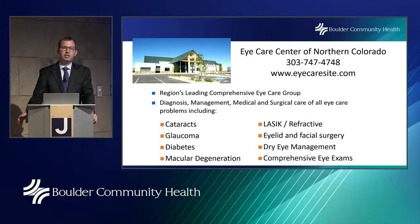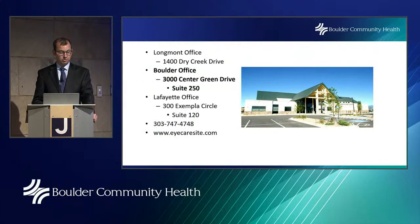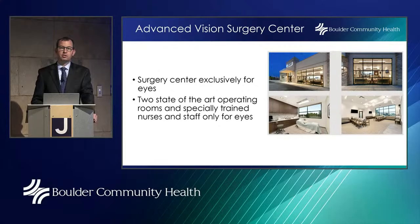I'm a member of the comprehensive group, the Eye Care Center of Northern Colorado, and we diagnose, manage, and do medical and surgical care of all eye diseases, including cataracts, glaucoma, diabetes, macular degeneration, LASIK and refractive surgery, dry eye management, and comprehensive eye exams. We have offices in Longmont, Boulder, and Lafayette. And we do all of our treatment at the Advanced Vision Surgery Center, which is our surgery center exclusively for eyes, with two state-of-the-art operating rooms and specially trained nurses and staff to help us treat eye diseases.